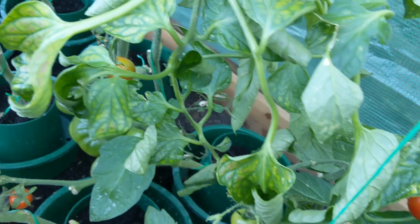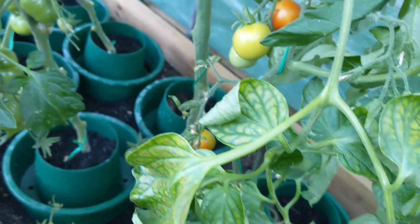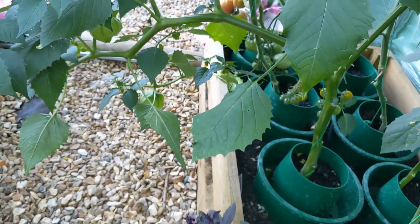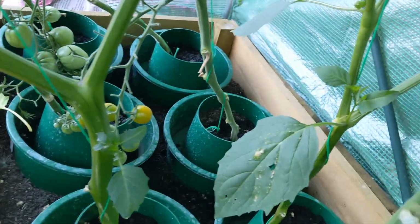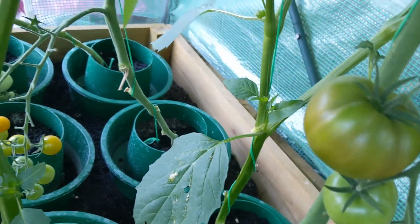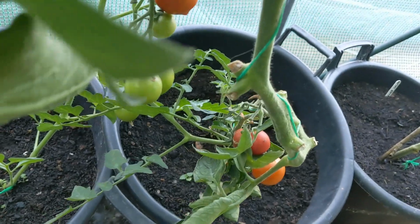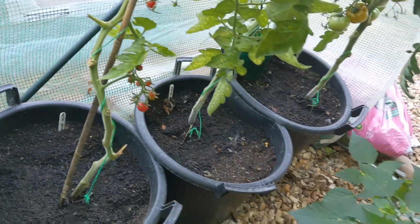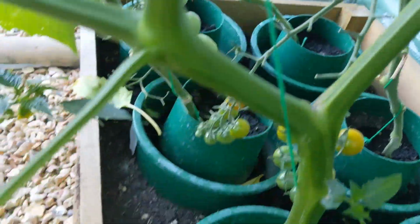These are, I think, mini bells or mini something, and we've been harvesting those forever. I actually have a little video of a harvest I did yesterday, so I'll attach that at the end. These are black Russians. They just started colouring. And these, I think, are basic gardeners delight or money makers. I can't remember. They're doing fairly okay. And the sun gold as well. We've been harvesting those for quite a while.